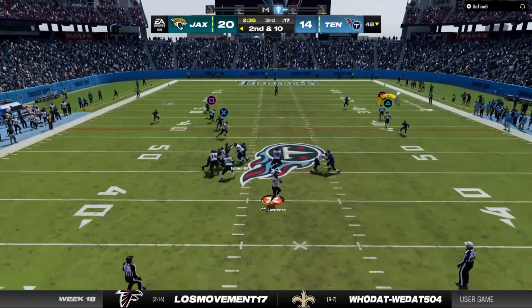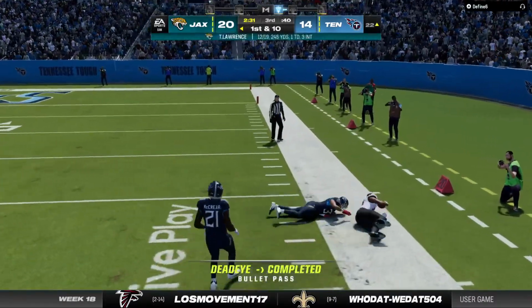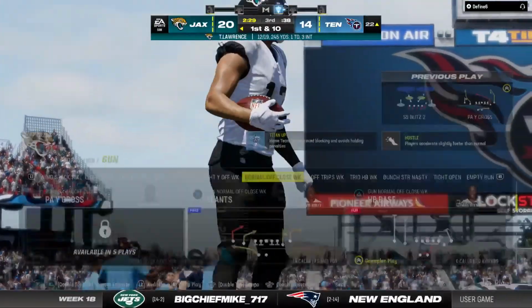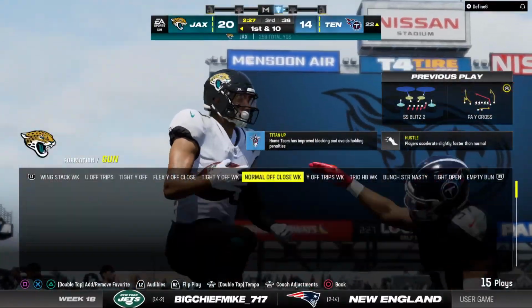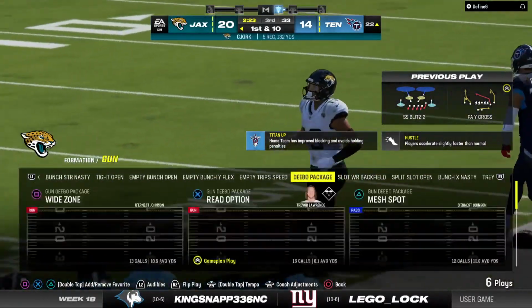They go play action with Lawrence. This is caught. It's Kirk. And he'll get this one down near the 20-yard line, just shy of the 20. A gain there of 30 big ones.